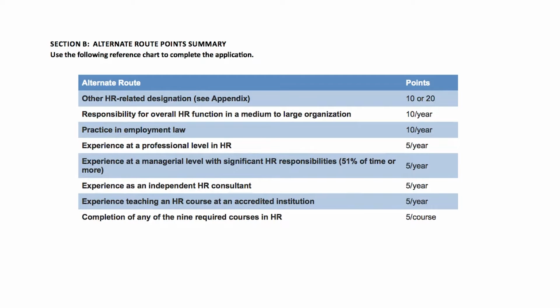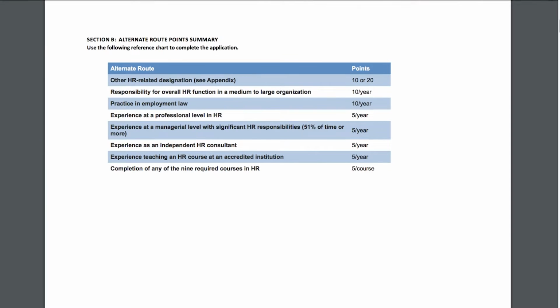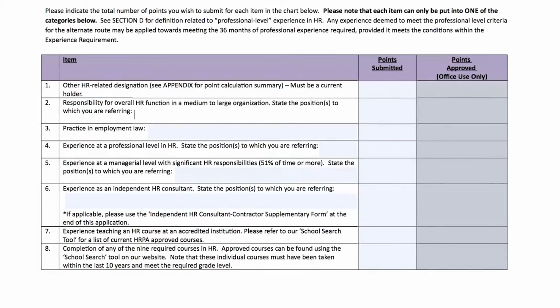that the experience is at a professional level in HR, you will want to either choose experience at a professional level in HR or experience at a managerial level with significant HR responsibilities. Either one of these is worth 5 points per year. You cannot, however, claim that it is in both categories, which would be 10 points per year. You would need to choose the one that is most applicable. This section is the section where you outline which positions are worth which amount of points.